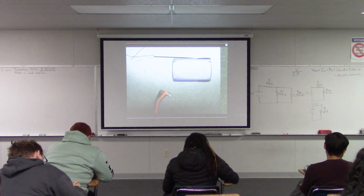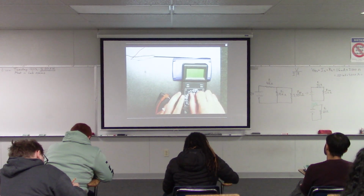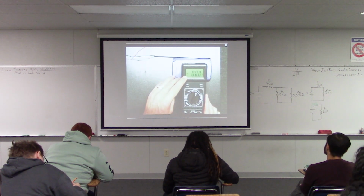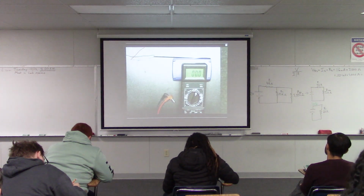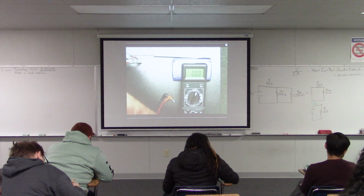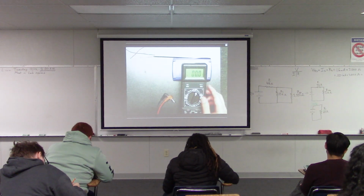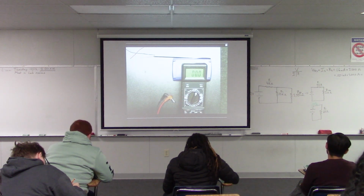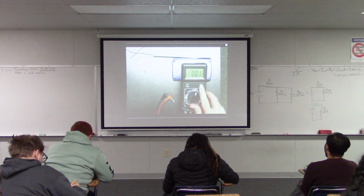So let me pull this up and show you what I meant. Here, you can see there's a DC indication. That means that the meter is in DC measurement mode. So that's what you want for this test. If you have it in AC mode, that's going to be measuring the AC voltage, the RMS value of your signal. That's going to throw you off for this test. So you want to make sure that it's in DC mode.